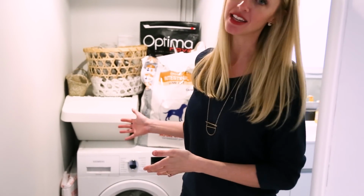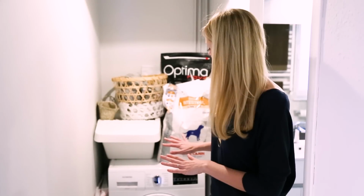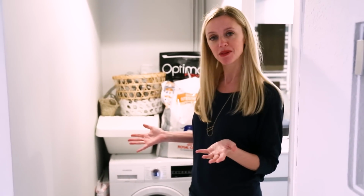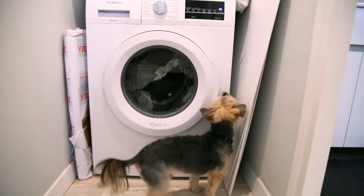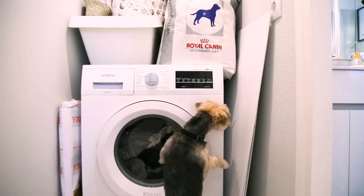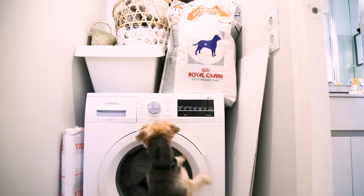Moving on, this is our little laundry area. Very nice. We're working on making this a little more aesthetically pleasing. I like an aesthetically pleasing laundry space myself. Obviously, this is where we do our laundry, and also where we feed the dogs. Pretty much every time we do our laundry, the dogs think it's time to eat. Is that true, Henry?